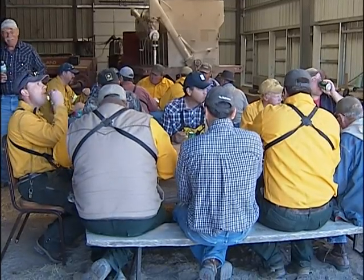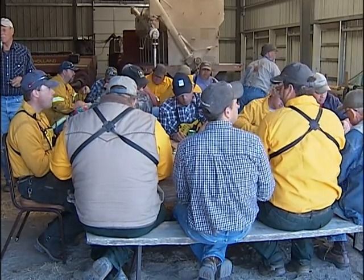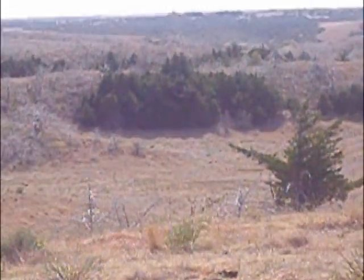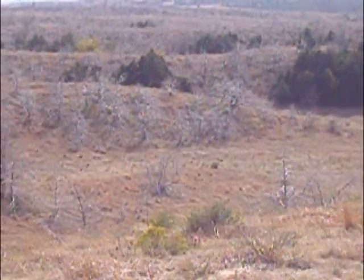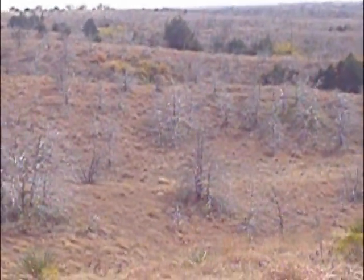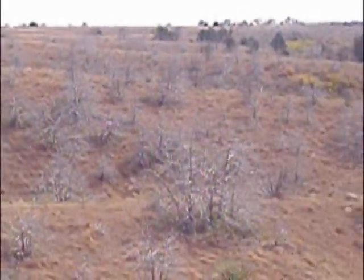At the end of the burn season, the Lusk Canyon Rangeland Alliance members gather for an afterglow meeting, and they discuss what went right and what went wrong with the various burns they've completed in the landscape. In an average year, they'll do somewhere between 3,000 and 5,000 acres. To date, they've done a little over 20,000 acres in this landscape and are really starting to have some impact.